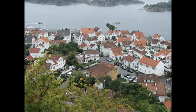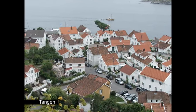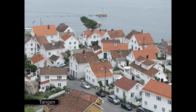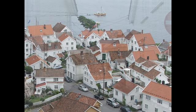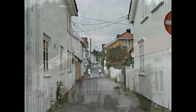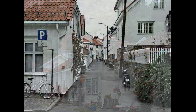In 1861, the centre of Risor was destroyed by fire. Only a few areas around the church and Tangen survived. If you take a stroll in these parts, you'll get an idea of what the town looked like in the 18th and early 19th centuries. People built their houses wherever they chose. The streets were sometimes wide, sometimes narrow, and sometimes they were just paths.